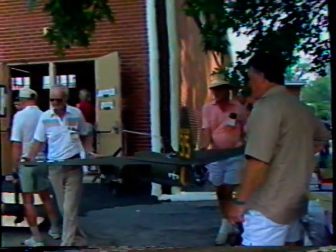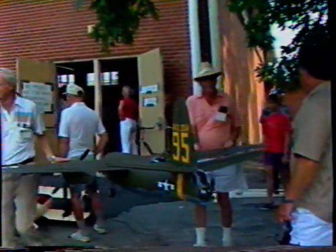Here comes Colonel Art Johnson with his new B-26 Marauder. This 30-pound bomber is controlled with 13 servos, a very impressive model.